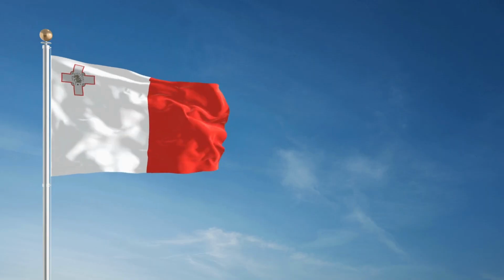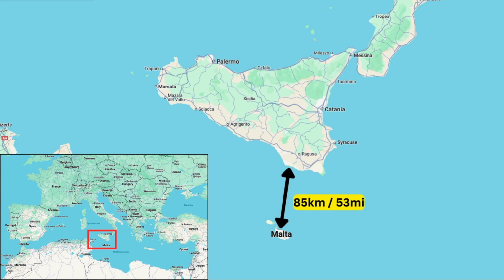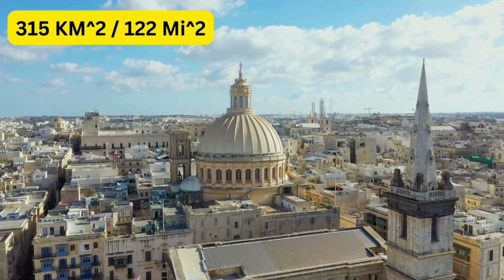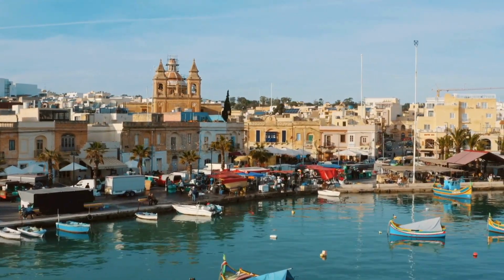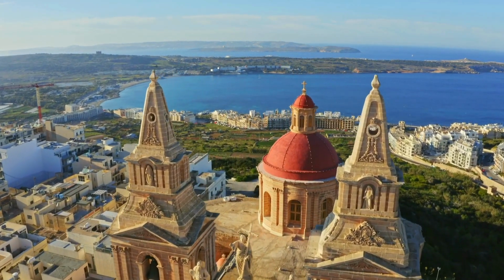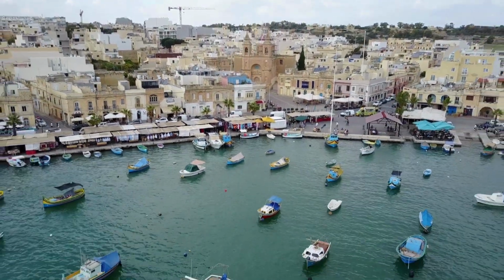10th is Malta. This island country lies in the Mediterranean Sea, just 85 kilometers or 53 miles south of the Italian island of Sicily. And it has an area of 315 kilometers squared, which is equal to 122 miles squared. This is Valletta, the capital of Malta. The country has over 530,000 inhabitants, which means that there are over 1600 people per square kilometer, making it one of the most densely populated countries in the world. Malta was part of the UK until 1964. Despite their independence for 60 years, they still drive on the left-hand side of the road.